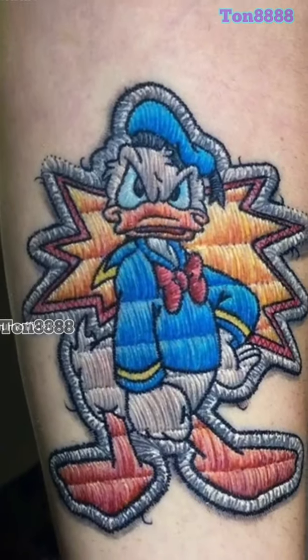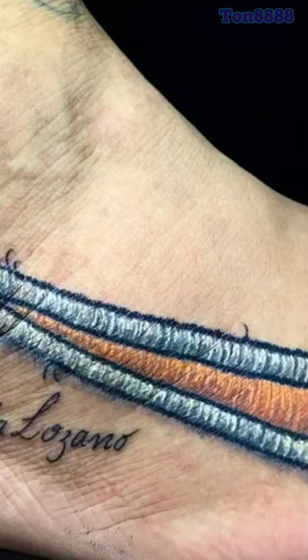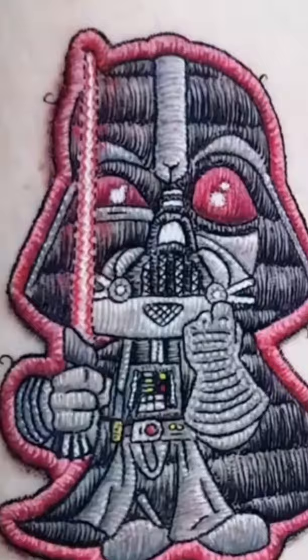Artist Duda Lozano from Sao Paulo, Brazil, does amazing embroidery tattoos. These tattoos look like they're made of threads that are stitched into the skin. Lozano decided to use his knowledge from this field after switching to tattoo art and found a way to stand out from other artists by combining these two art forms together. His inspiration was always to develop something that stood out from what already existed.